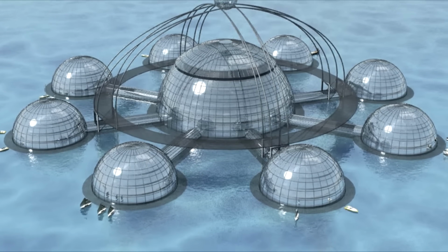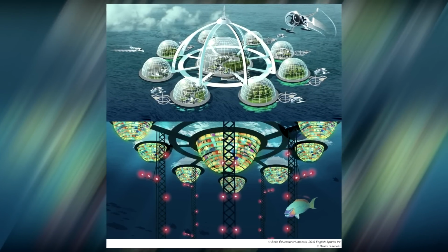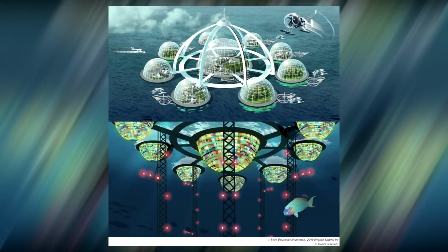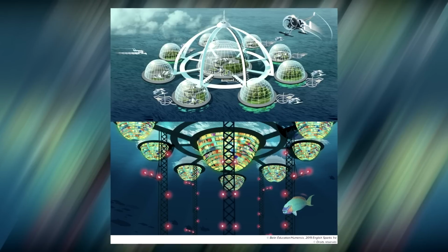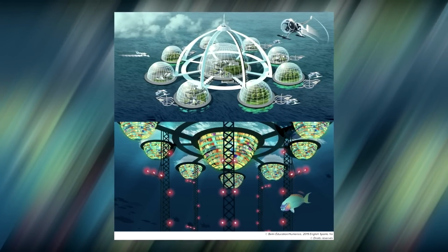And with strong enough support beams anchoring the biosphere to the ocean floor, it wouldn't be swept away by strong currents or tsunamis. Perhaps the only downside to living here is that you'd be at the very bottom of the ocean, which sounds a little scary. Would you live here? Number 1.